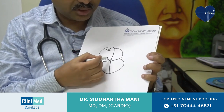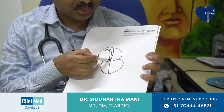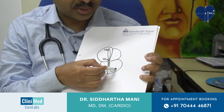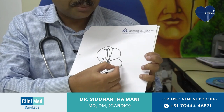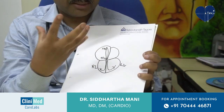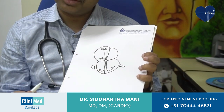You need not know the nomenclatures, but you have to understand that from here to here an electrical current flows, and from here it spreads along these pathways to both sides of the heart. That is the main pumping chambers. This is the left ventricle, this is the right ventricle. Both of them simultaneously contract like this. Why do they contract? Because of this electrical activity.